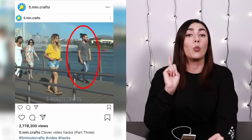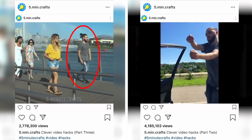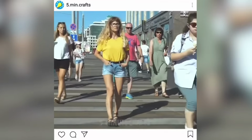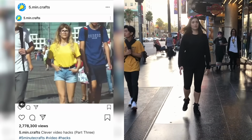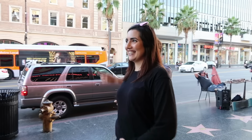I know there was at least one guy in the video that we see in other hacks, so I'm not saying that everyone else in the video was an extra, but maybe they had a few strategic people so they could have some good traffic and also some good straight lines. The one thing you can't do is look over your shoulder. You can't just go, I'm walking that way.